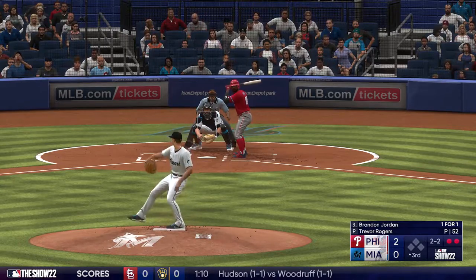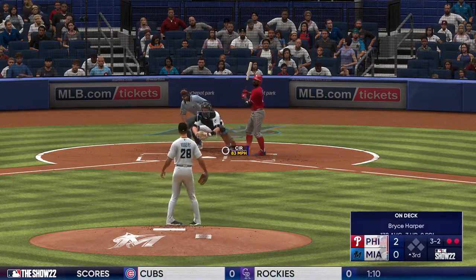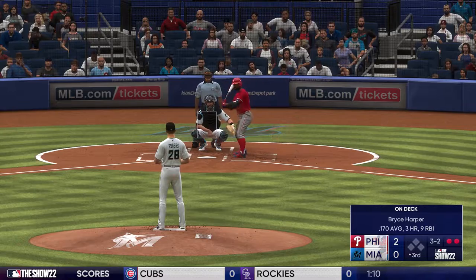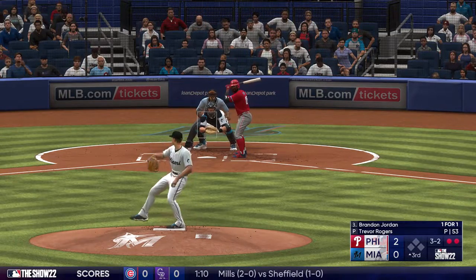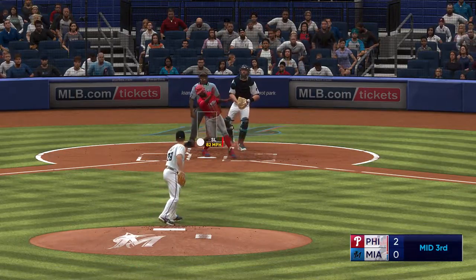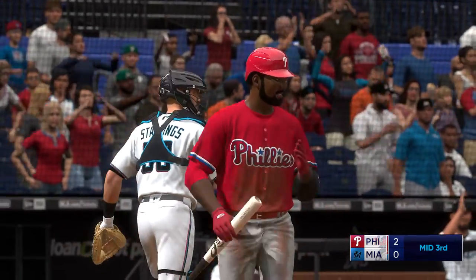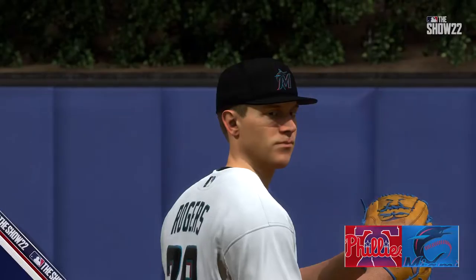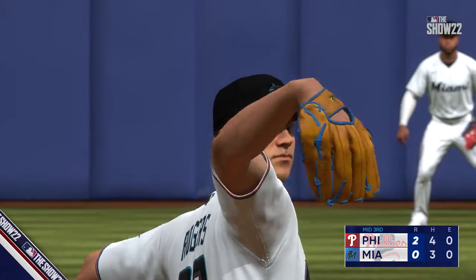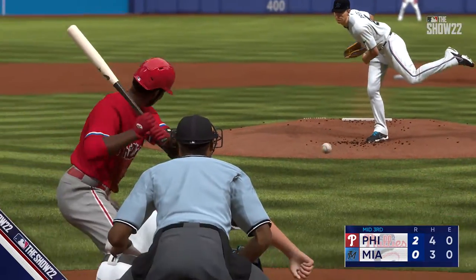And he deals. Pitch is in the dirt. Full count 3-2. Swing and a miss. Struck him out. And good work there as he gets a 1-2-3. Three up, three down for Philadelphia as they're unable to add to their 2-0 lead.